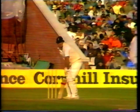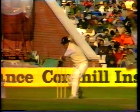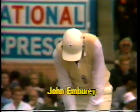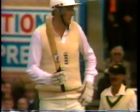Mike Gatting, maybe a little bit weary. Determined to give this one a real belt. He was wading into it, faintest nick, and Phillips goes with it, falls over backwards. John Embury well helmeted. And now Border can attack a little more. 2 slips and a short leg.